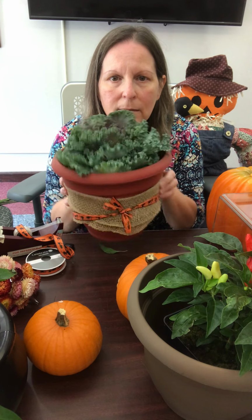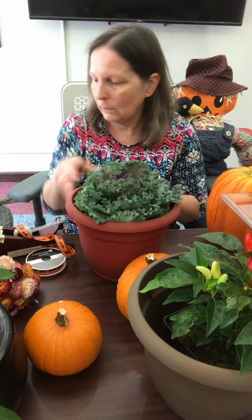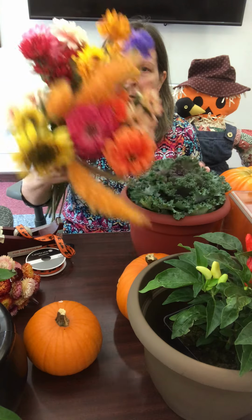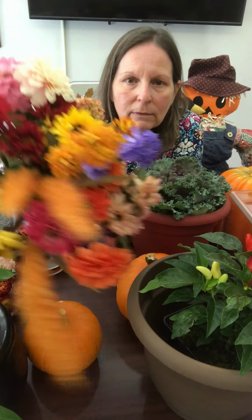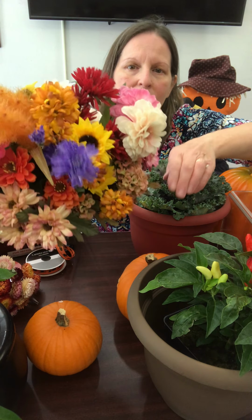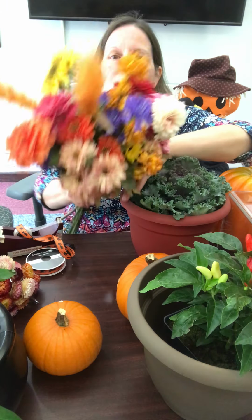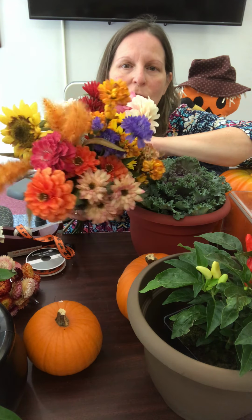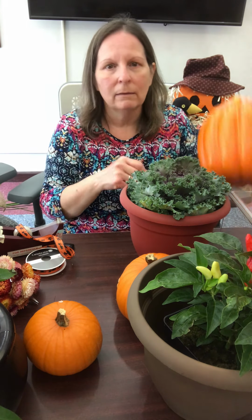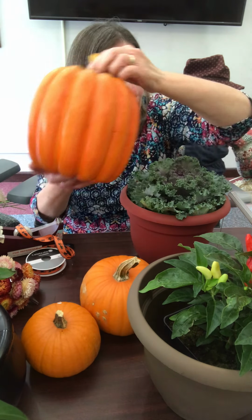So these are just some ideas, different kinds of plants, containers, and things that you can use to decorate with. There's always dried flowers. These are very realistic looking dried flowers. Got black-eyed Susans, we've got zinnias in there. This would make a really nice arrangement out on your porch. Pumpkins, we've got some real pumpkins here and some fake pumpkins.